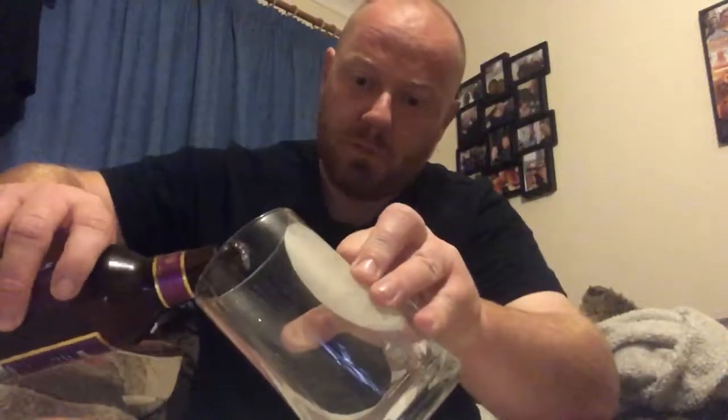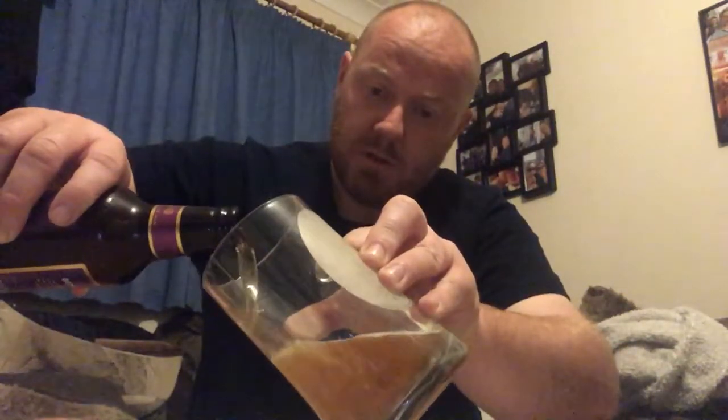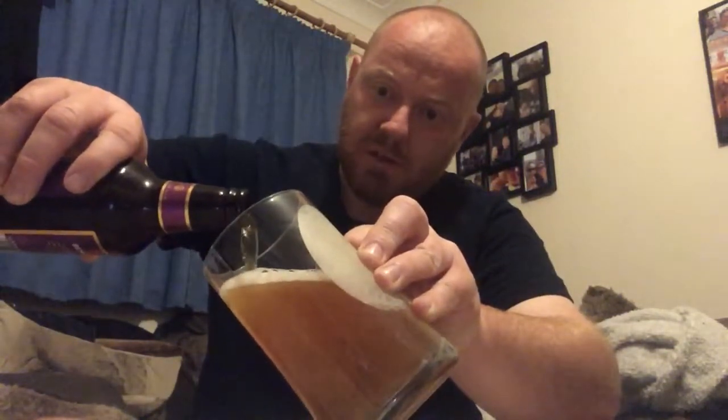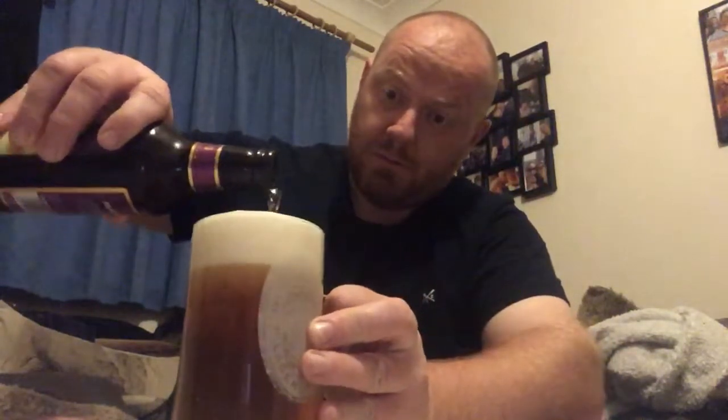Let's get this beer out of the bottle, into the glass, see what we get. A little bit of smoke on the opening. Let's get it into the glass. I like pretty much everything I've ever drunk from Fuller's, and I like a good IPA, so I'm hoping for a good one here. It looks good. I will say that is a good looking IPA. It's got that bronzy colour to it.